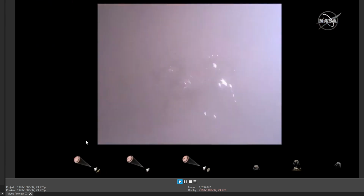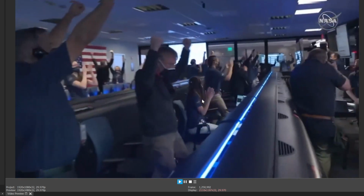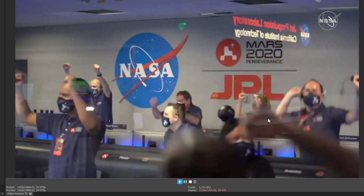Tango Delta. Touchdown confirmed. And off goes the Perseverance sky crane safely on the surface of Mars, ready to begin seeking the signs of past life.